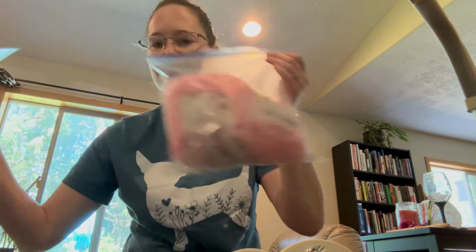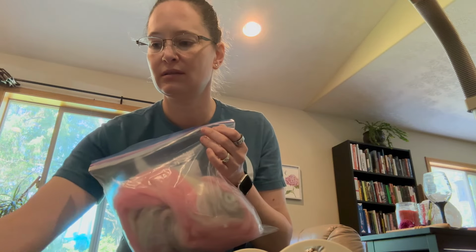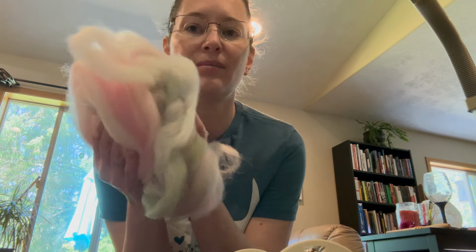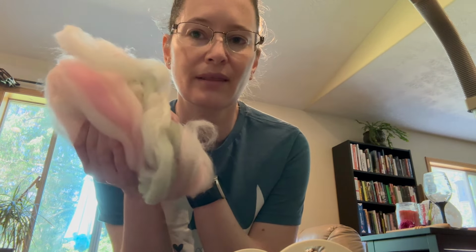So now my question is, what do I do with the rest of this? I still have 2 full sections and this. So I probably spun maybe a third of this. I think what I'll do is weigh what's left here, evenly divide it between the 2 bags, and try and do a 2-ply. I don't love a 2-ply.